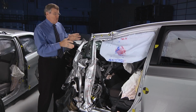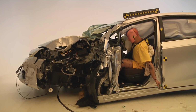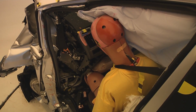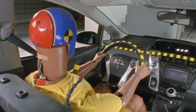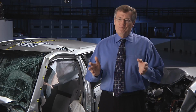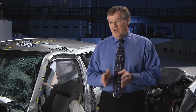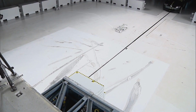Structural performance for the Toyota Prius V was poor. You can see that there was major intrusion back into the occupant compartment, and that contributed to high forces measured on the dummy's legs and feet. When the occupant compartment collapses, then the risk of injury to occupants is much greater. Both Toyotas in this group earned poor ratings, the Camry and the Prius V. Toyota engineers have a lot of work to do to match the performance of their competitors.